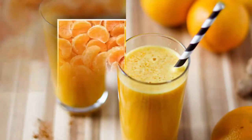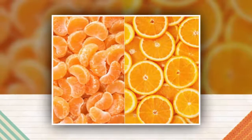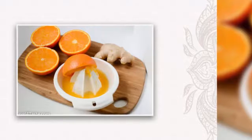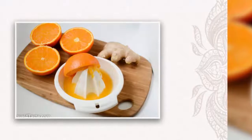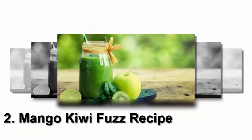Orange is one of the best fruits to load up on, in order to get enough vitamin C in your diet. A 100 grams of orange contains 64% daily value of vitamin C as per recommendations by the Institute of Medicine of the National Academies. This orange ginger detox drink is great for your skin, as it contains turmeric, which is also an antioxidant-rich spice.